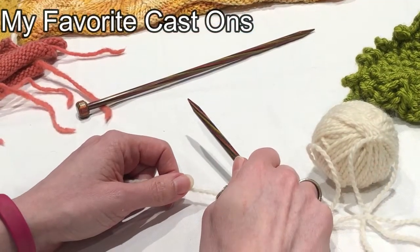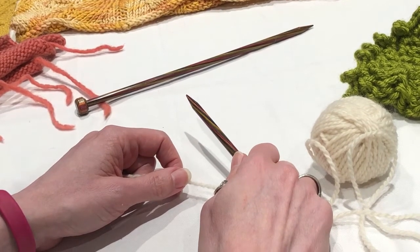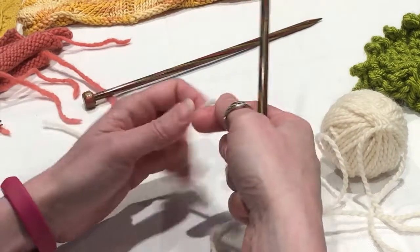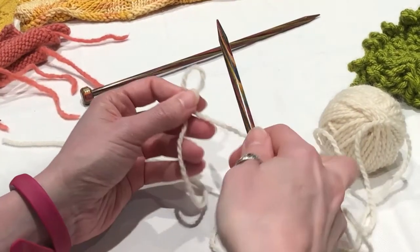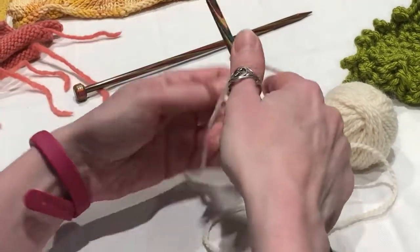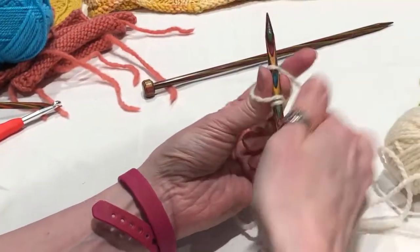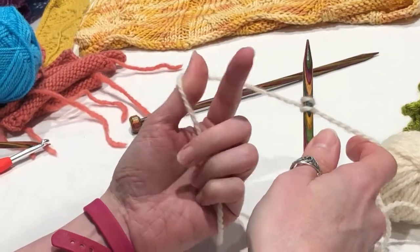So now we're going to talk about the cast on. The cast on is the foundation of your lace, and different cast ons are better for lace than others. The long tail cast on makes a nice edge. It's good for scarves. It's a good edge for something that you don't have to aggressively block.